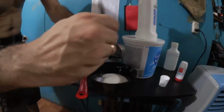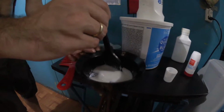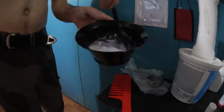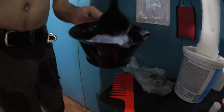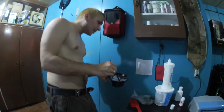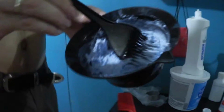Okay. So you just mix it up. Okay, so we mixed in the 2 ounces of local developer with the one scoop of quick bleach, and it is way too thick to use.